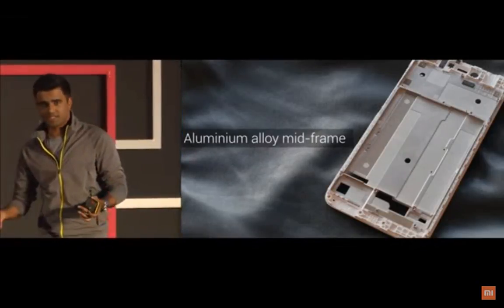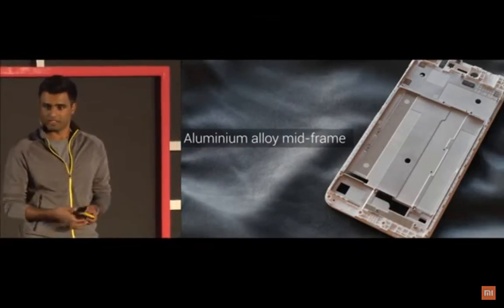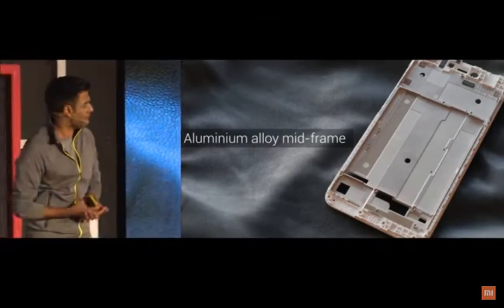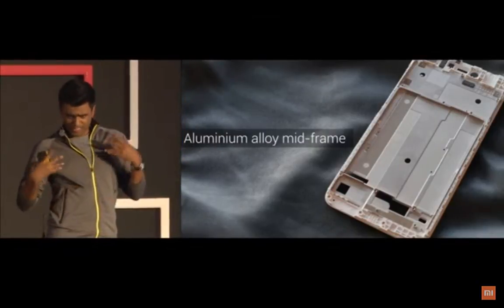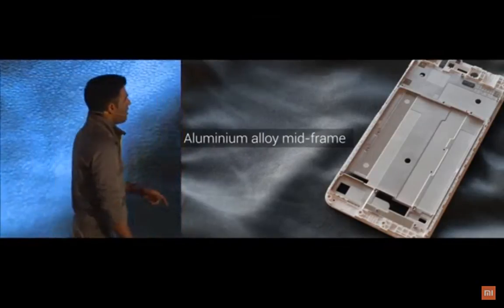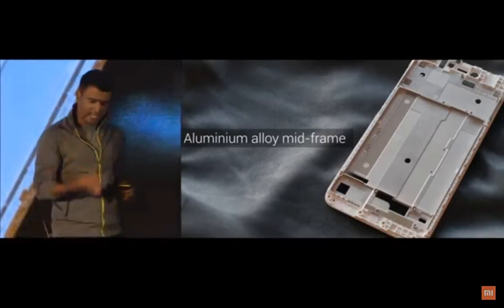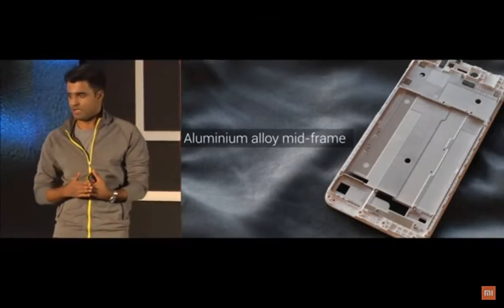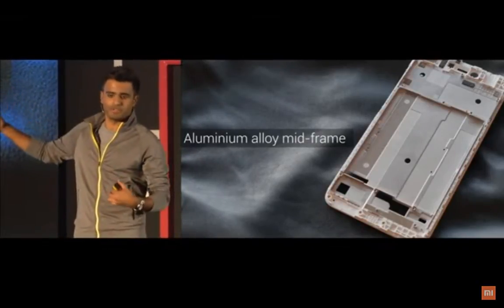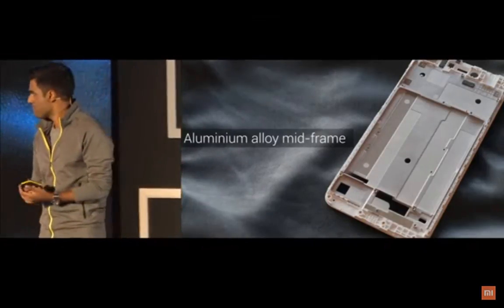So what causes your phone to heat up? Well, every electrical component in your phone generates some heat. Things like the CPU, camera, GPS, that kind of stuff. And so this is especially a problem when you're using multiple of these things at the same time. So what we have in Redmi Y1 here is an aluminum alloy mid-frame. It has high thermal conductivity. And so what that means is that any heat that's generated is spread out much more quickly and efficiently across the surface of the phone. And the result of this is that your phone cools down much more quickly.